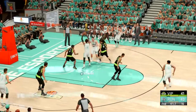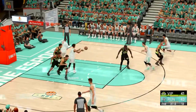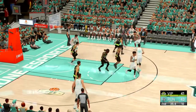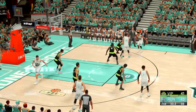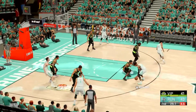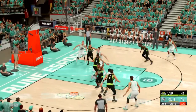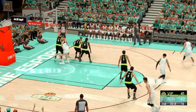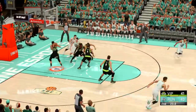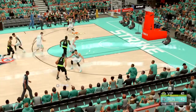Here's Russell. Pass to Pirtle. Outside for Lamb. Back to Russell. Down to five on the shot clock. Over Williams. They get it again. Tough sequence there. They just couldn't get it to go. Pirtle's gone 1 for 3 from the field here.